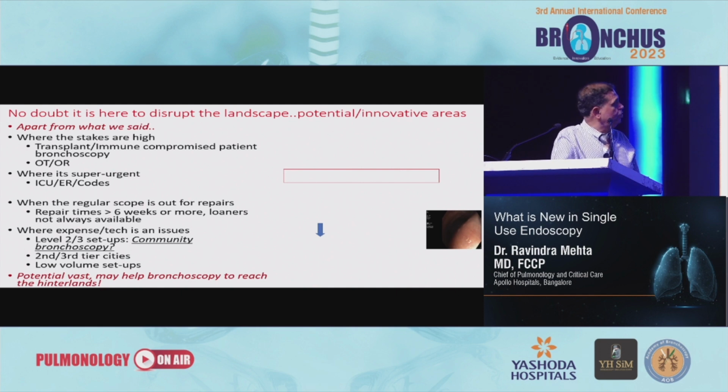Potential and innovative areas include, apart from what we covered already with the standard stuff, where the stakes are high: transplant, we know that people are using it over there, immunocompromised patients, where it's going to be very important to have the best infection control, operation theaters, and I think those guys jumped on the bandwagon way before we did. And that's where the major penetration of these scopes has been, where it's super urgent and time matters: ICU, emergency rooms, and codes.